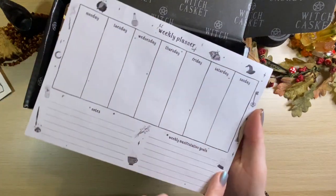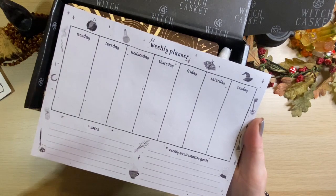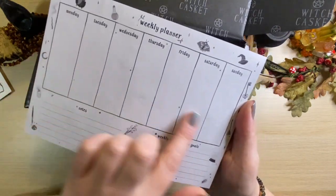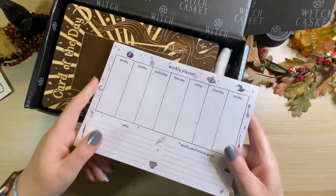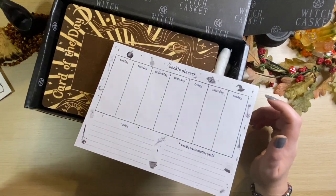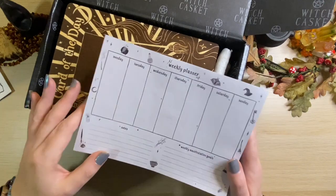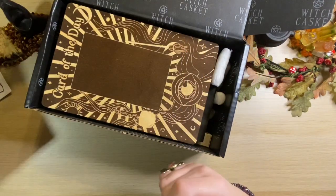Again, we've got the same imagery and style repeated from the art card. We've got notes, weekly manifestation goals, and then a space for each day of the week. So you can keep this on your desk, or you could take out a page and add it to your journal. There's really a lot of different ways that you could use this. Yeah, brilliant. Very nice indeed.